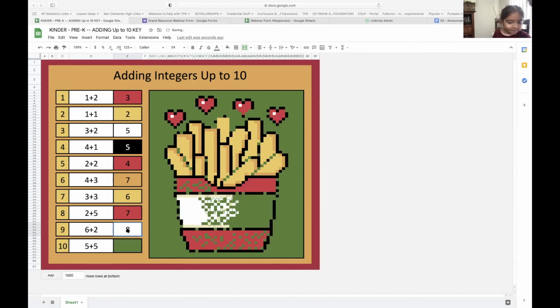All right, what's the last question? I hope this is French fries. Oh, let's see. Is this a dog on the French fries? I don't know, we'll see. These are hearts. Okay, go. What's the last one and we'll find out. What's the last one? 5 plus 5 is 10. How do you know that? Because 1, 0.